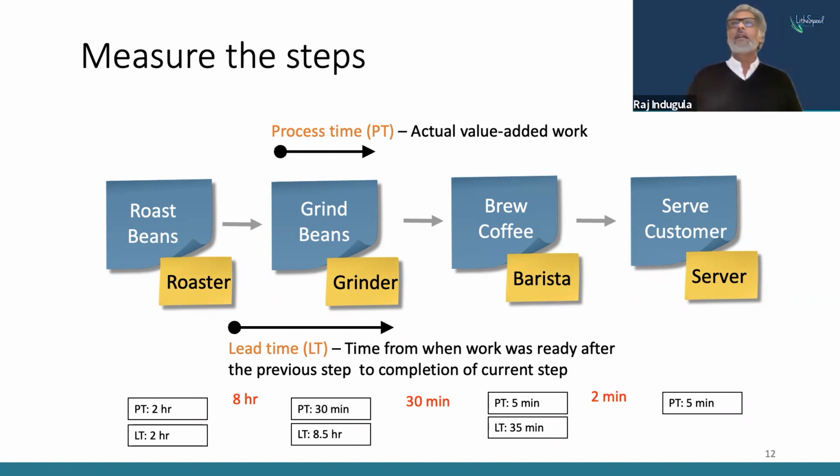And let's say finally, after the brewing of the coffee to the serving of the coffee to the customer, there's just about a 2-minute delay, and so my lead time would be 7 minutes, the 2 minutes plus the 5 minutes. That's the lead time. Like I said, these are the minimum measures that you need to apply to start to get a sense of how my value stream is doing and where the bottlenecks might be.